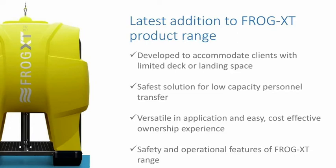It is versatile in application. It is very easy to use. It doesn't require any particular commissioning process. It comes fully assembled. All you have to do is unpack it and start using it. Do the visual inspection first. Follow Victor's guidelines. It is very cost-effective in terms of ownership experience.